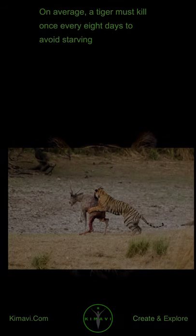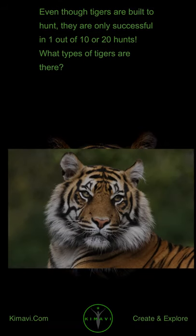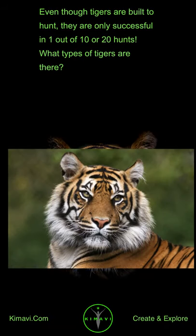On average, a tiger must kill once every 8 days to avoid starving. Even though tigers are built to hunt, they are only successful in 1 out of 10 or 20 hunts.